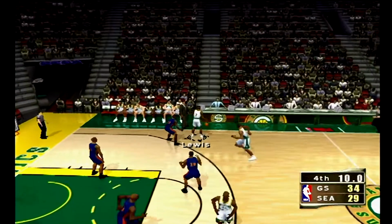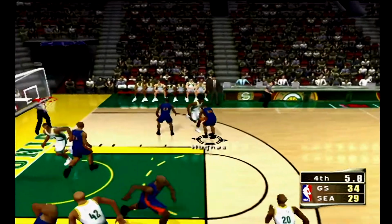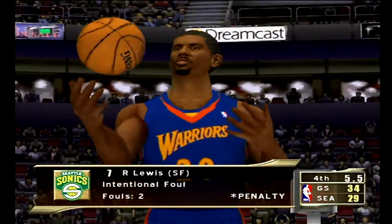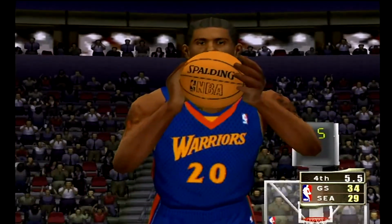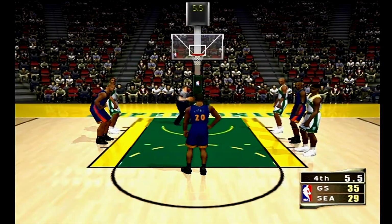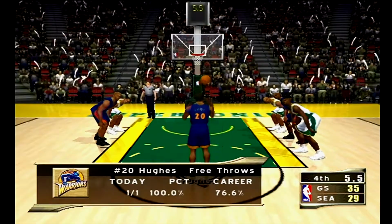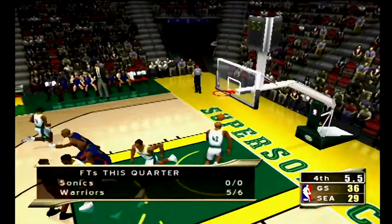11 ticks left. Get back and free. It's knocked away. Right. They'll wrap him up. That'll be an intentional foul. Smart foul. They had to do something to stop the clock. He gets the first of 2. He gets them both.